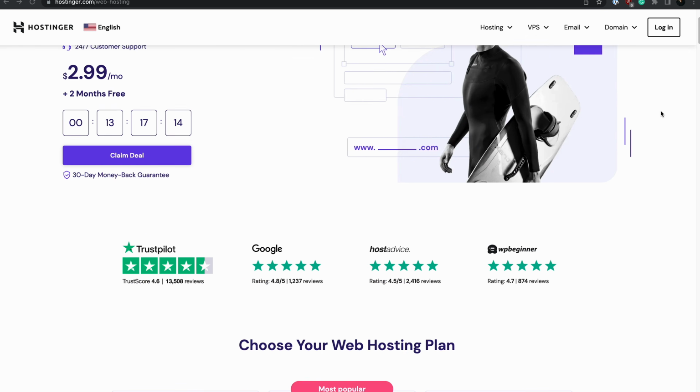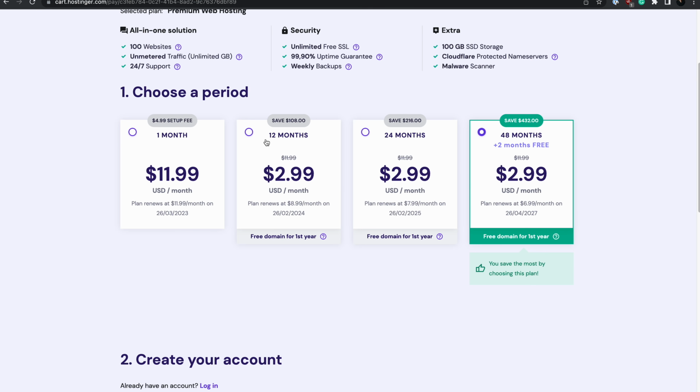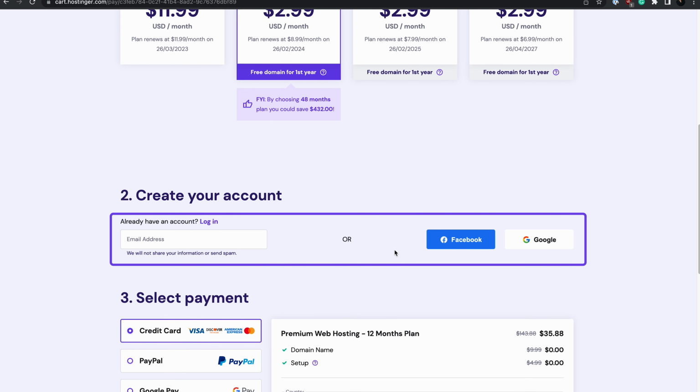Before we begin building our WordPress website, we must choose a good hosting plan to ensure it can run at its best. Hostinger's Premium Web Hosting is a great example. Visit Hostinger's website, find the hosting plan that fits your needs, and click Add to Cart. From here, choose the billing date for your hosting package. Since I'm choosing 12 months, I will also get a free domain for 1 year. You can log into your existing Hostinger account or create a new one by entering your email address.